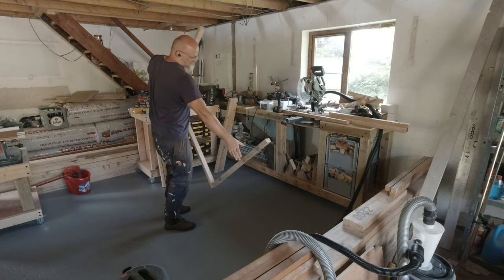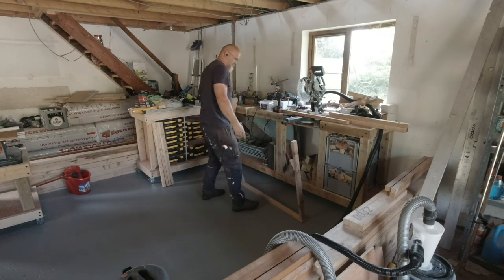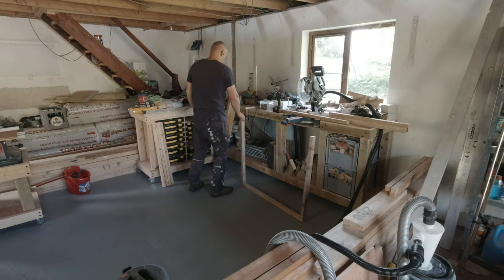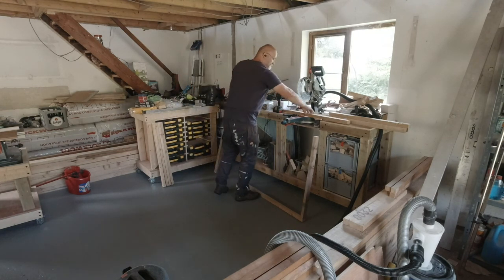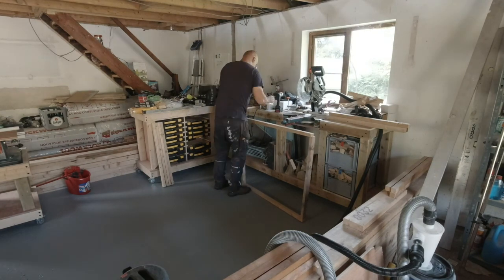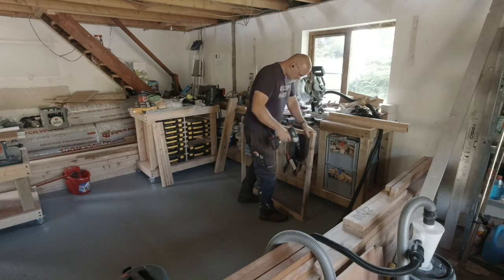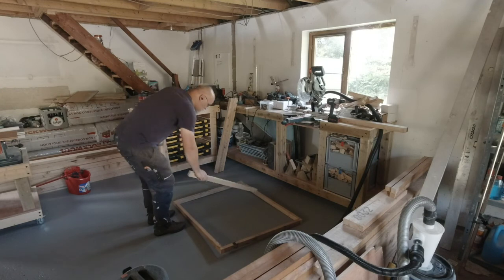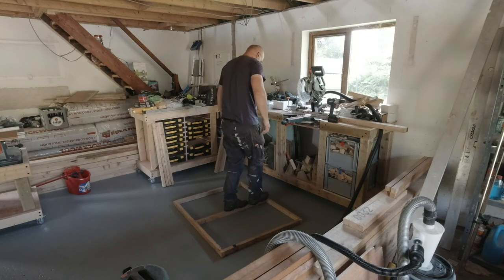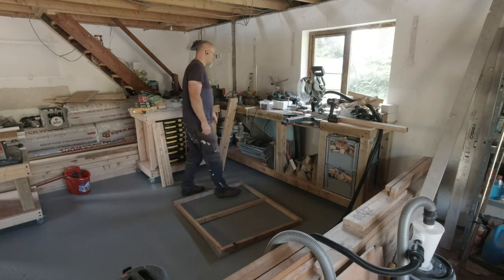All of this wood is terribly warped. Can't be helped, which is why one leg sticks out this way and one leg sticks out there. So be it, doesn't matter. That flattens it to some degree, but not a whole lot.